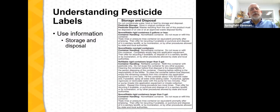The pesticide label will also give us some information on storage and disposal. And so we can notice here on this particular label, it is required that we use this material so that we don't contaminate water, food, or feed by the way that we store it or the way that we dispose of the pesticide or containers.